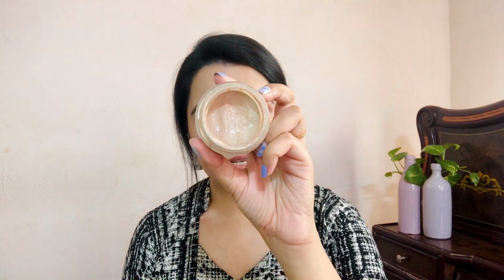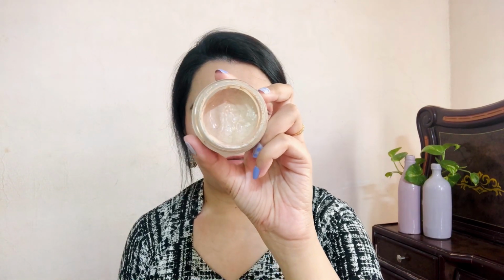Now this is how the scrub looks from inside, and it has got very minute particles of the scrubbing beads that are not at all harsh on your face.